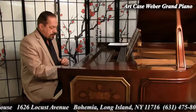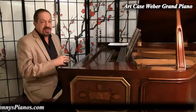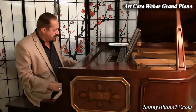Weber, made here in New York, classic handcrafted American-made piano. Just made incredible instruments, comparable to Knabe, Sohmer, Chickering. You know, Weber really saw Steinway as his goal. He wanted to overtake Steinway both in the quality of his instruments and the craftsmanship that went into them. The highs and the lows.